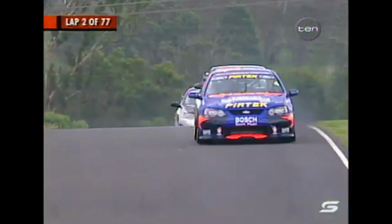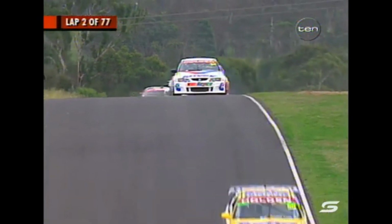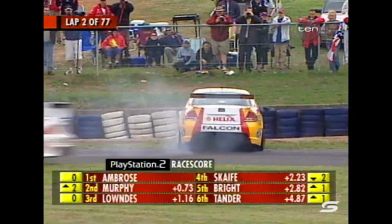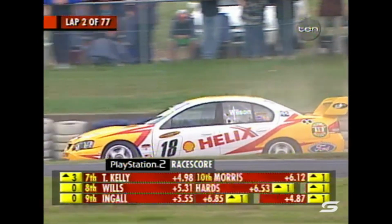The stewards today, Garth Wigston, Peter Svensson and Steve O'Connor. Driving standards observer is Colin Bond. Race director is Tim Schenker. Here is the order, the top 6. And we've got one of the Shell cars off. Maxie Wilson is out in the kitty leader.